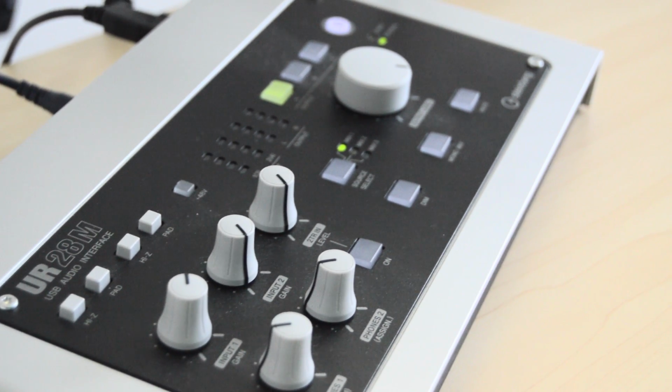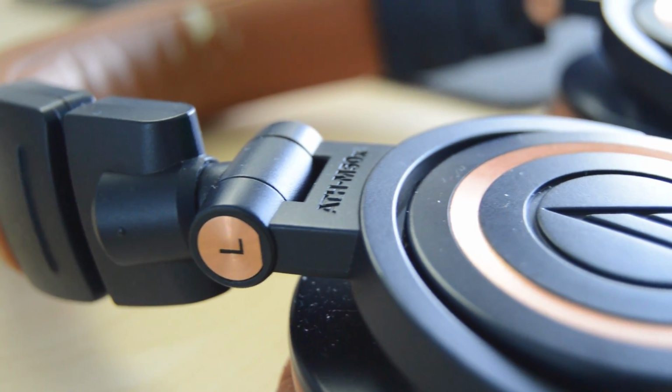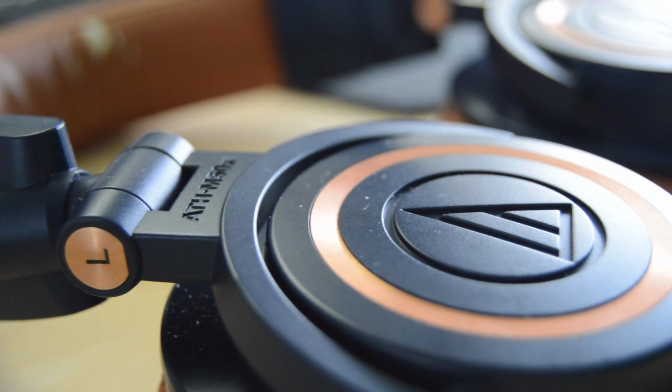I do want to get an upgrade in a Cloudlifter for my microphone, but it's like $200 and it's going to be very minimal. No one would ever notice. It's just for me. And to listen to everything, I'm using a pair of Audio-Technica M50Xs in the special edition color, which I really like.